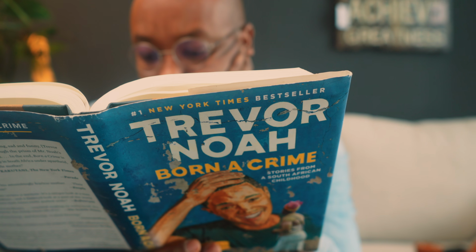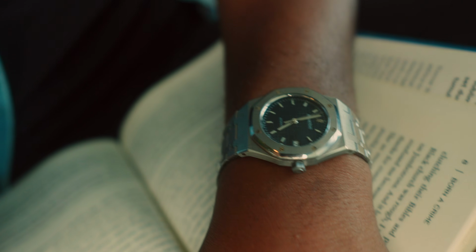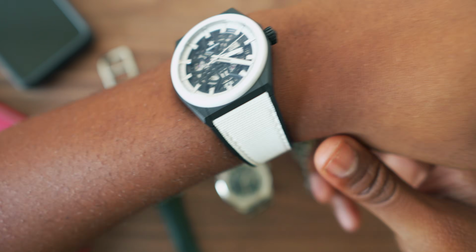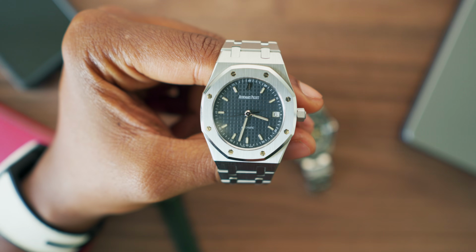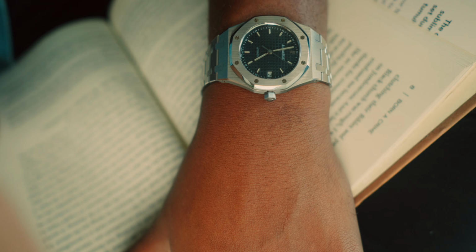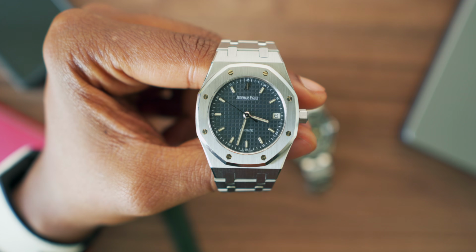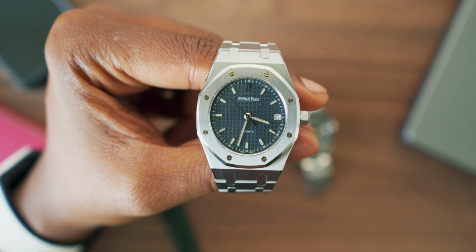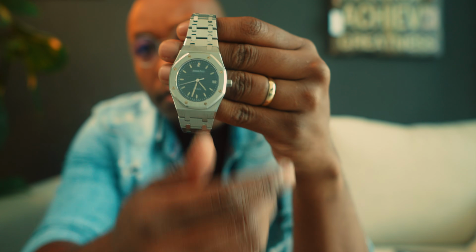Moving on to AP, let me put it this way. I didn't realize there was another option to the famous 5402 Jumbo or the 15202, up until I saw this 14790 ST. You're speaking late 80s design language. It joined the party and it kind of got stuck there in the Royal Oak lineup until 2000, 2003 maybe, and that's when it finally wrapped its production.